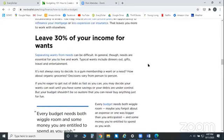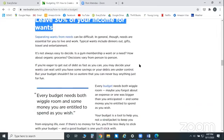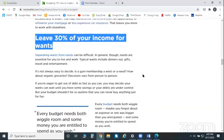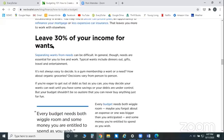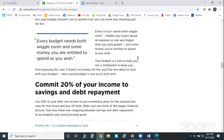And let's see, they also have the 30% for your wants. Wants are going to be things like gym memberships, eating out, sometimes how much you spend on clothes. Now, clothing is a necessity and you have to have clothing to live, but depending on how much you like to spend on clothes, if shoes are important for you and you like fancy shoes, you might put that in your wants category because the fancy shoes are not a necessity.